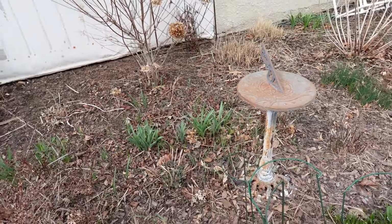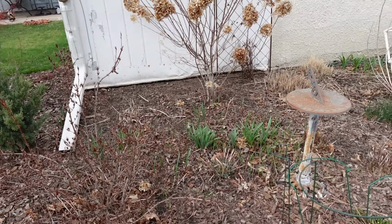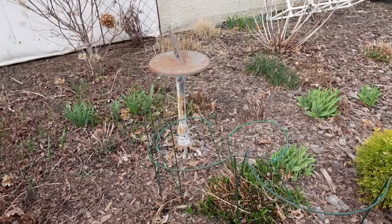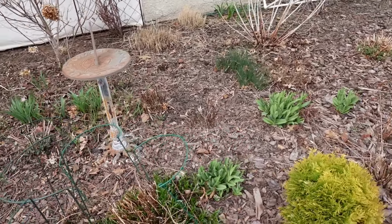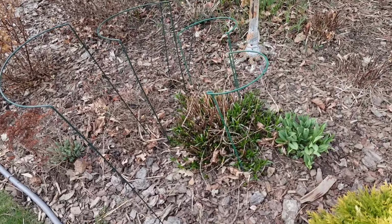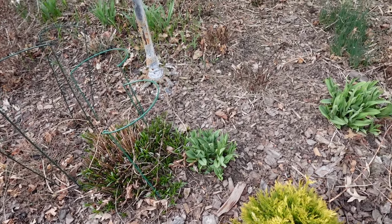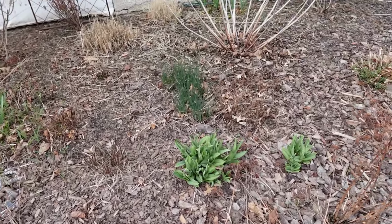But now I cut them back before their seed matures and they start dropping seed, just because I don't want them completely taking over. But man, things really sprung up this week. It was the rain and a little bit of sunshine. Really makes things come to life. I have 3 daylilies here.